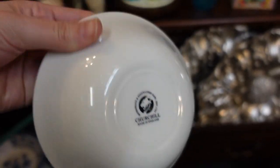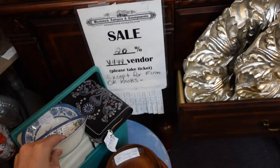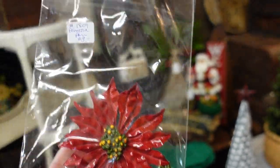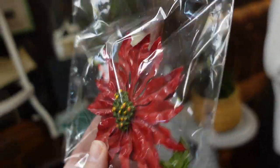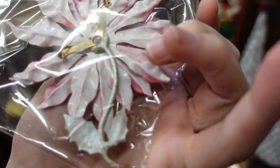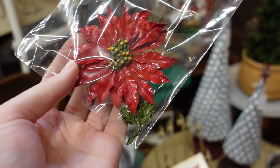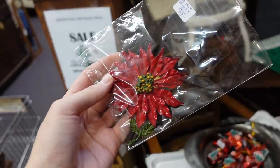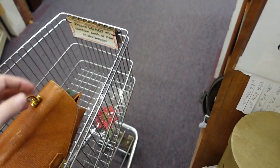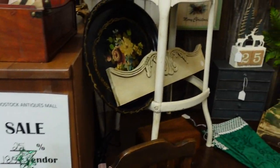Churchill, made in England. They did that. This big old brooch. So it's $8. It's $8 and then 25% off. They're doing percent off here. That's a big brooch. That's enamel on metal. I love it. That's so big for a flower brooch. It would be pretty on top of a receipt spike, too.